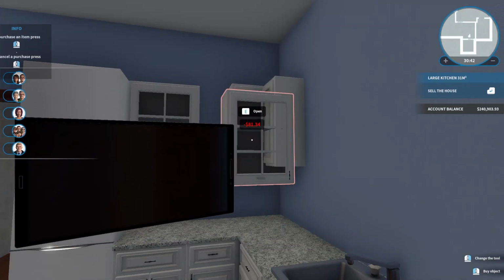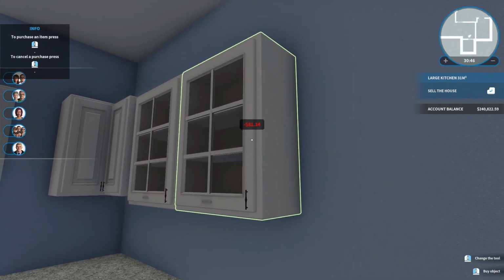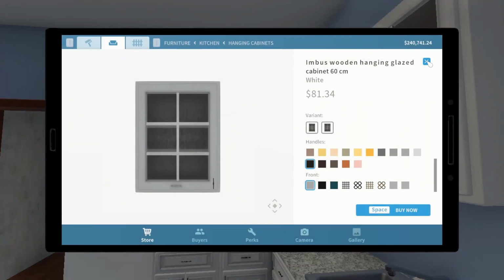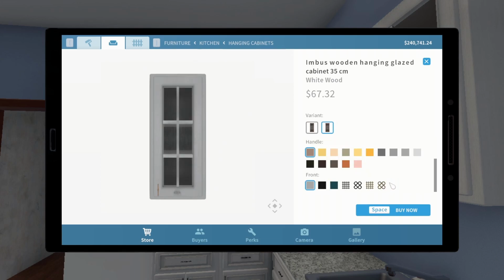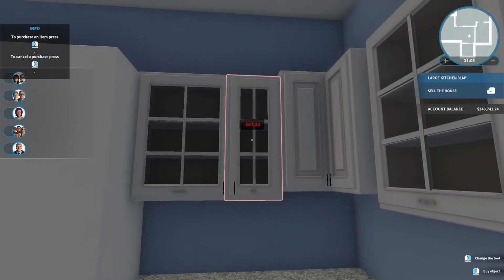Let's just add another one or two on this wall. We can always jiggle them around and see if there's a narrow one. Very narrow one. Will that work? No.